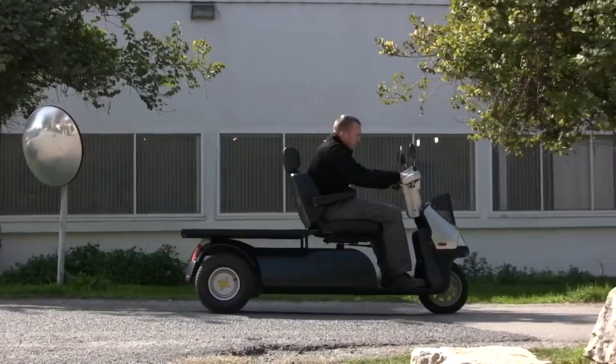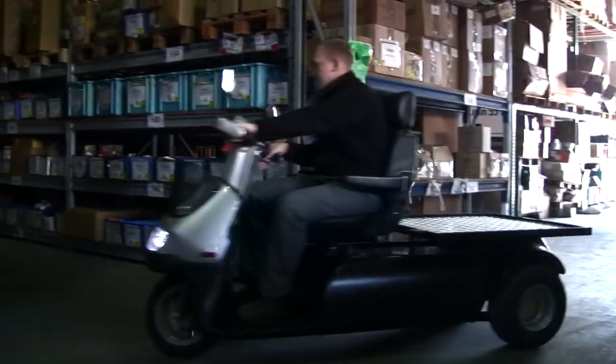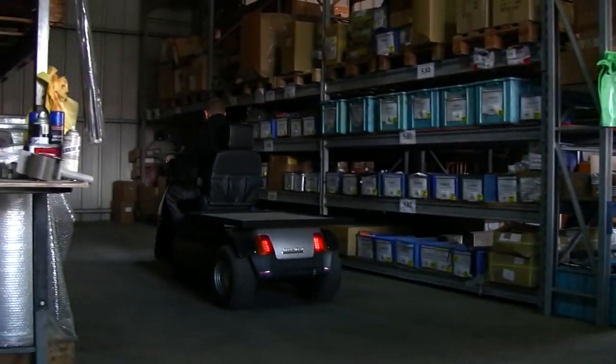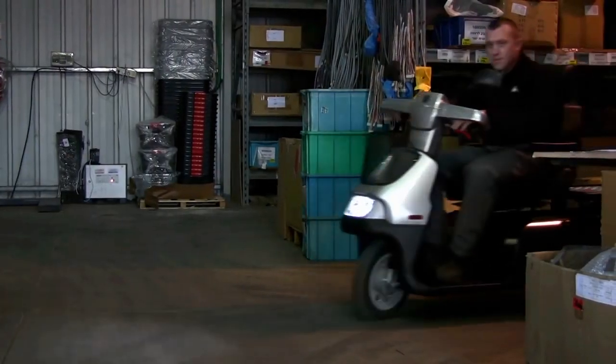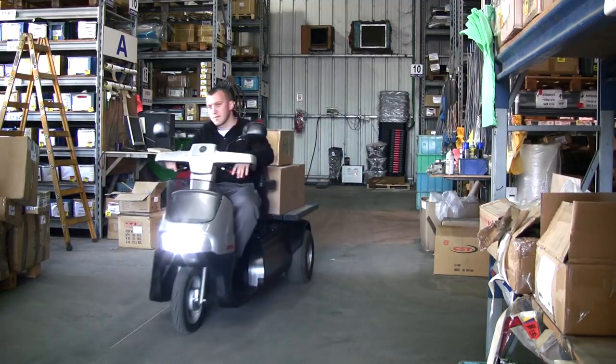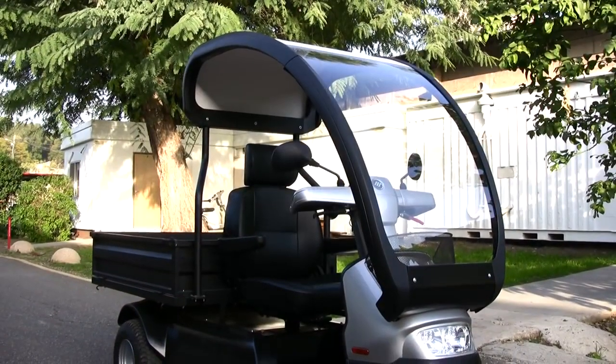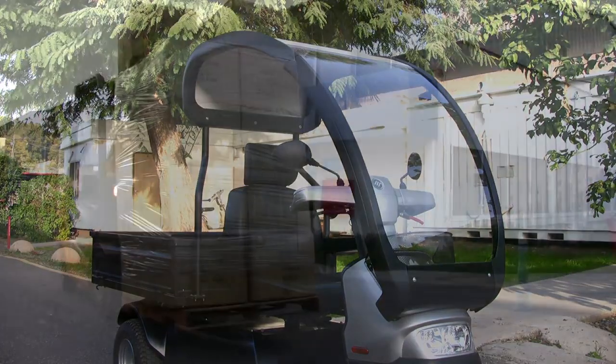Afi Scooter M is a 3-wheel scooter with high maneuverability. This vehicle allows particularly easy steering and a smooth driving experience in various operational grounds, such as corridors, service elevators, warehouses, and narrow passages. Afi Scooter M can be equipped with a canopy and a front window to protect you in any weather condition.